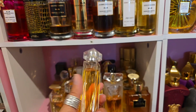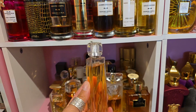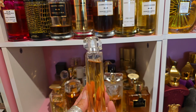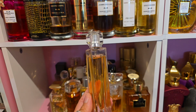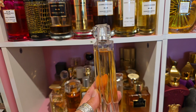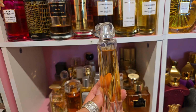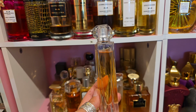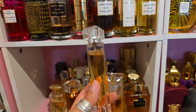All right, the last two. This is Giselle by Carla Fracci. I wish I could get another one of these. This is a stunningly gorgeous amber vibe, florals and ambers. This is so pretty. It's very dainty, very ladylike, which makes sense because Carla Fracci was a ballerina, a very famous ballerina, and this was her line. So this gives off that ballerina, very pretty vibe.